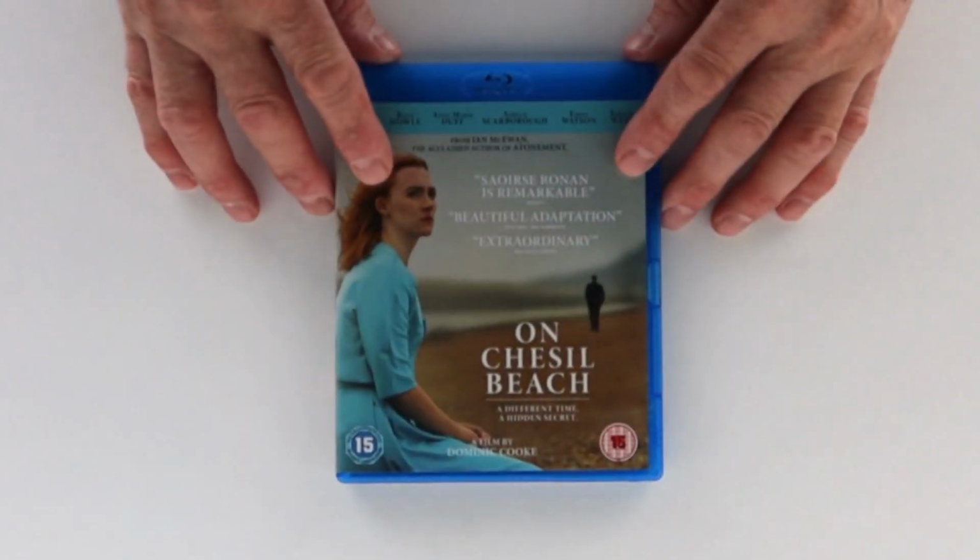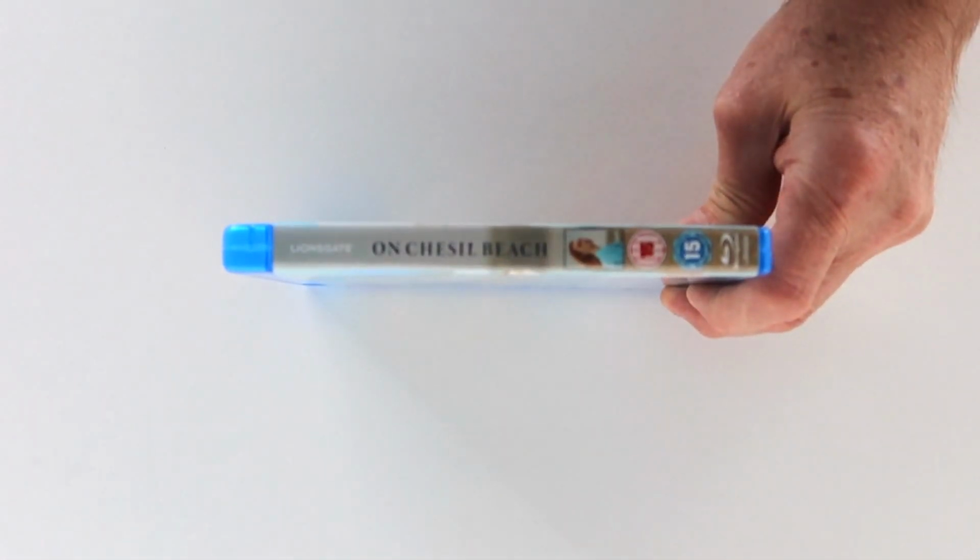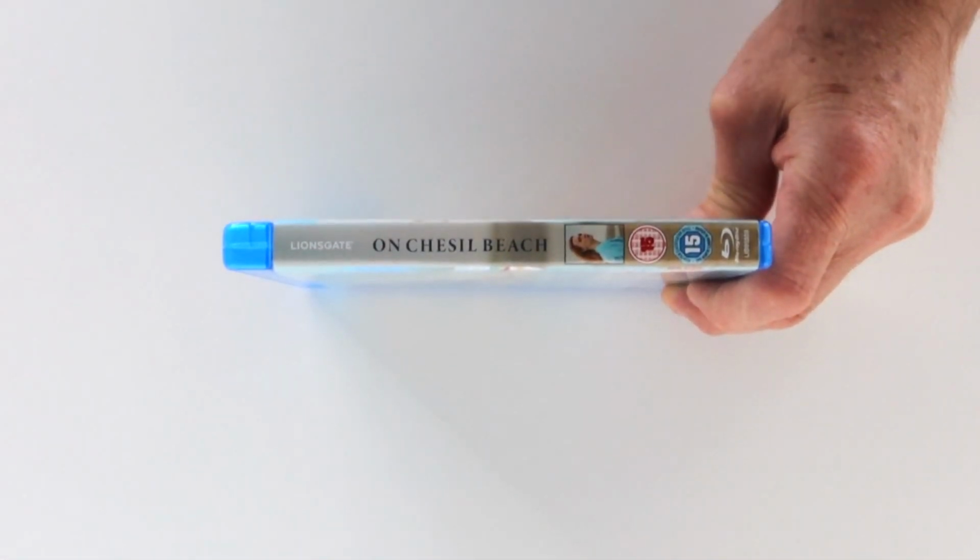We've got another Saoirse Ronan film right here. It's called On Chesil Beach. Don't know too much about this, but again, I really love Saoirse Ronan, so I had to pick this one up for only $10.